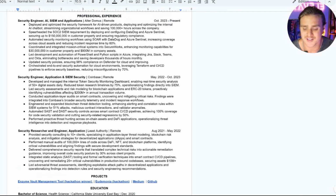And lastly, you'll notice there's a lot of specificity in terms of the how. It's big outcome matched with how. The how should be tied into a lot of those keywords that are going to be found on the job postings themselves to make sure you have a keyword match.